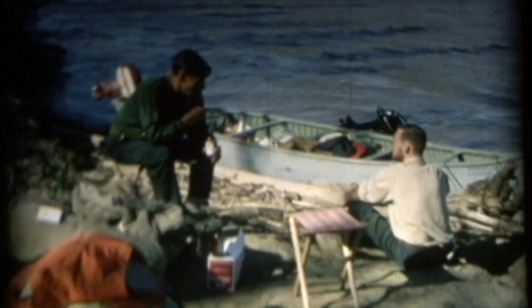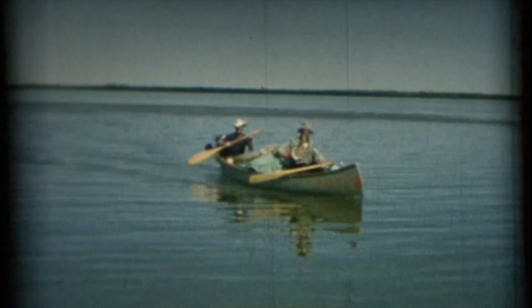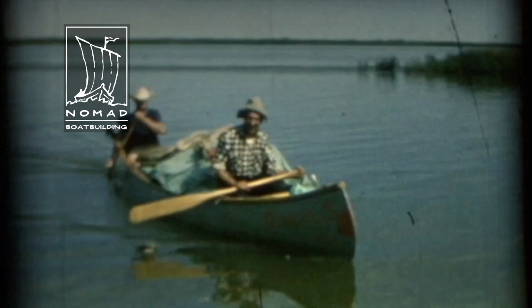If you're to go down this same river today, you'll see a few of those boats still lying around, but they're mostly derelicts, and the aluminum skiff has mostly taken their place. One thing's for sure is that my father-in-law had no idea how much of a treasure he was creating when he decided to bring his movie camera along on this canoe trip.